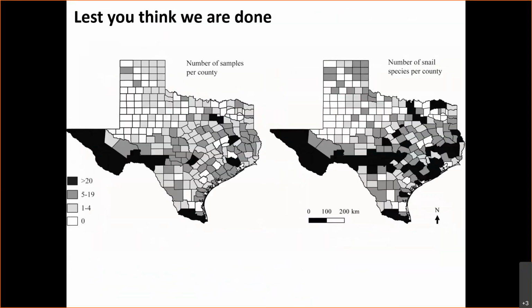Okay, so just in case you think that we now know a lot about Texas land snails, these two maps: on the left is the number of samples in our database by county, and on the right is the number of snail species documented so far by county. The white counties have 0 records or species recorded. The light gray is 1 through 4, and then greater than 20 are the black.